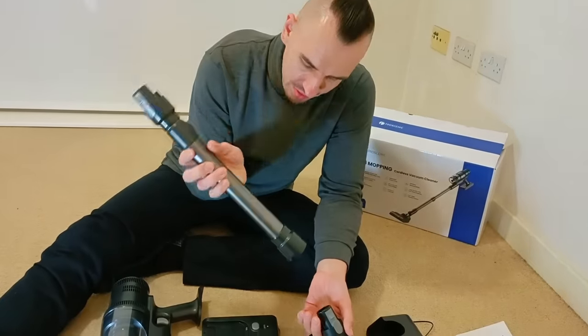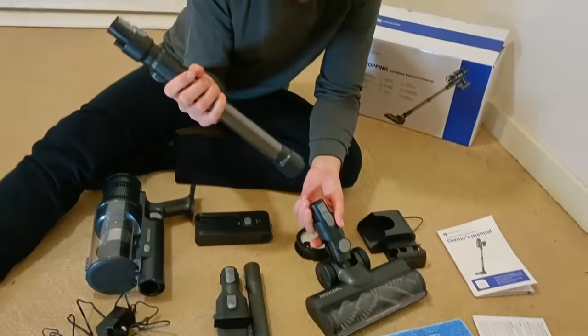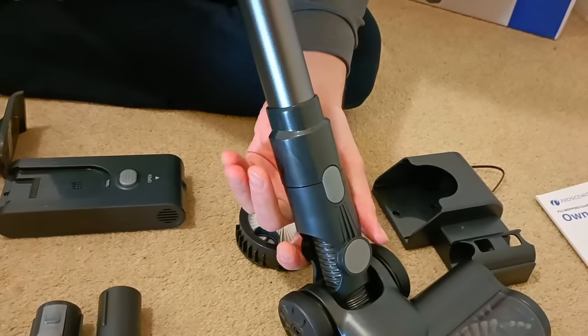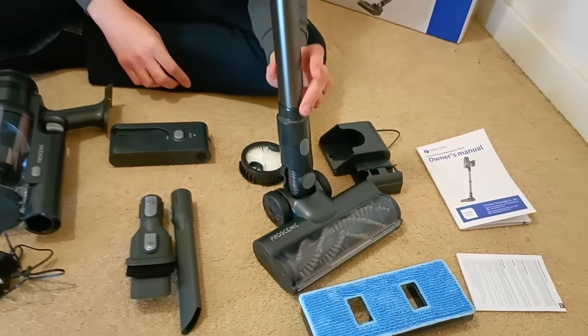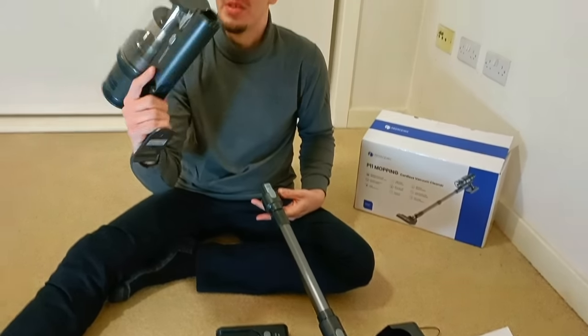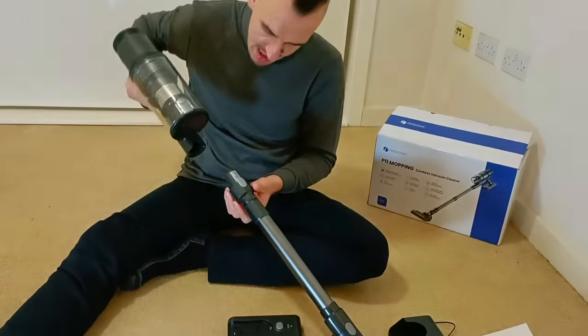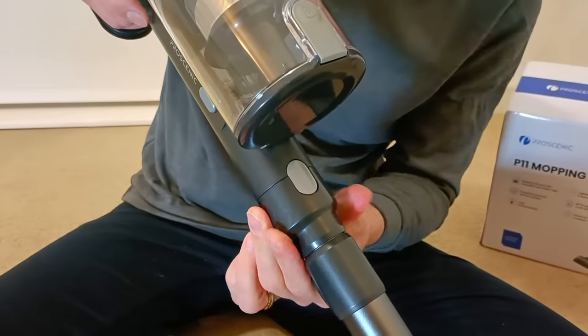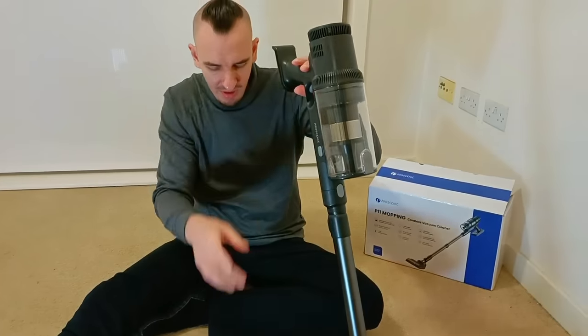And I'm going to just put it on like this. The next part is the main part, the base of the machine. I just literally insert it here, like that. Well, easy.